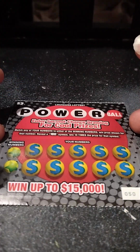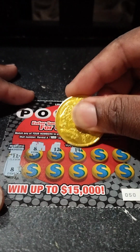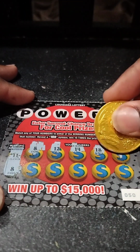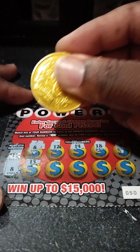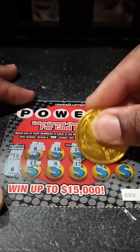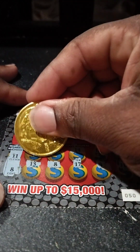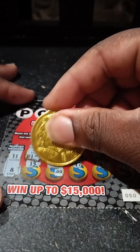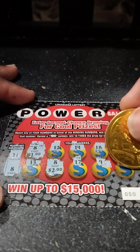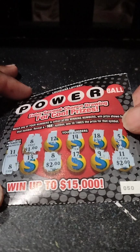Come on, ticket number 50 is up. Got a match on 8. 12, 18, 13, got 8, another match, 9, and 11, we got 3 matches. $5 winner on ticket number 50, take that.